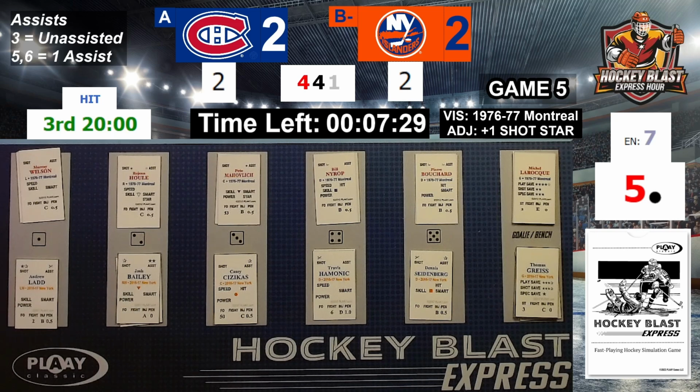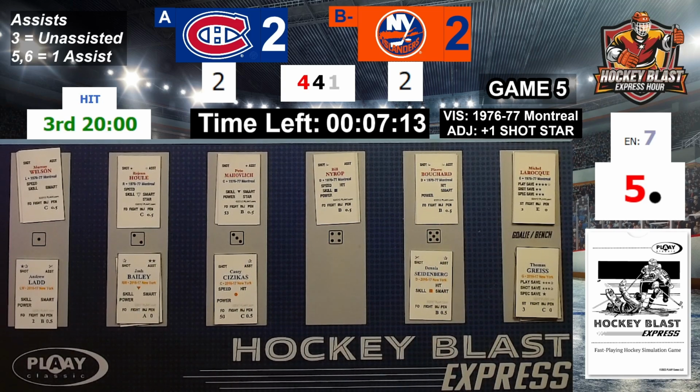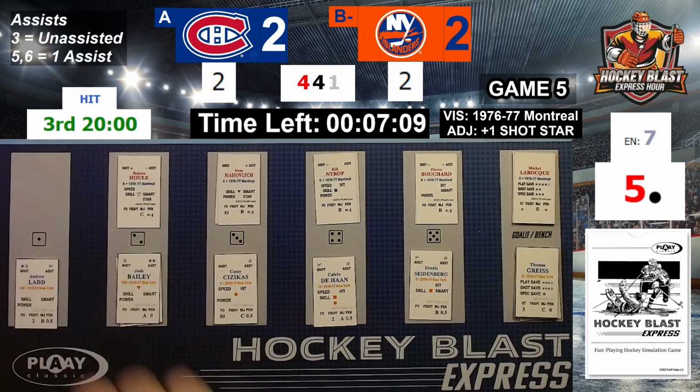Quality check between players 4 and 1. That is going to be Travis Hamonic against Maury Wilson. The quality we're looking for is smart. Oh, excuse me. The quality we're looking for is actually hit. My fault. It seems both guys do not have hit. And ladies and gentlemen, we are going to sudden death overtime.